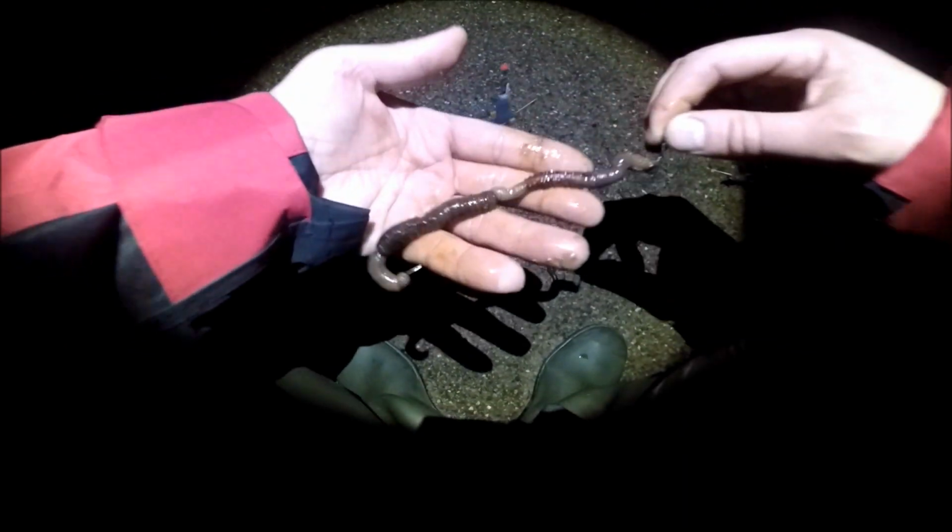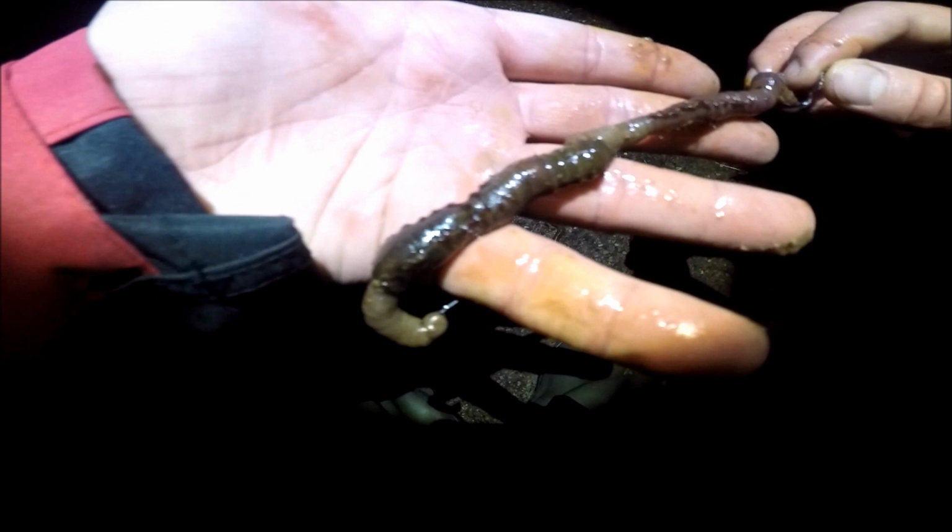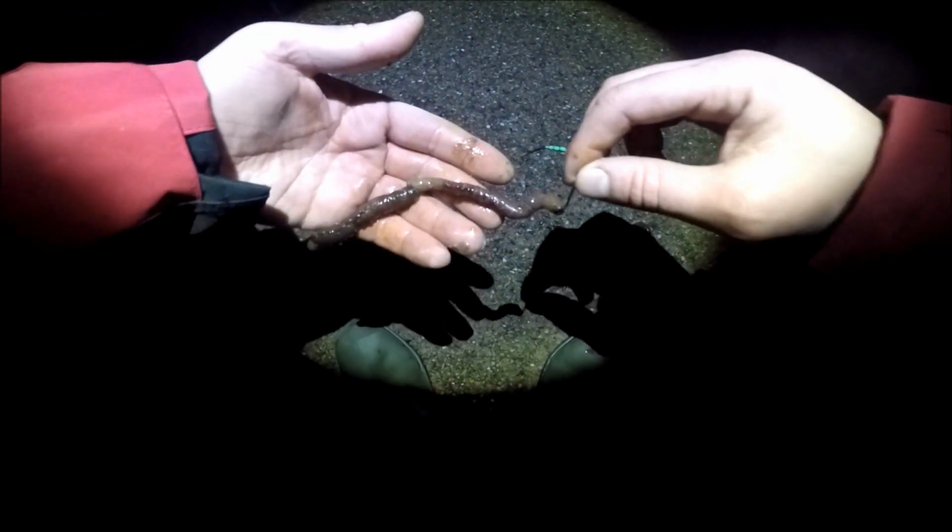1, 2, 3. And that's the bait going out now. Lovely. On the other rod, I've got one up, one down, with the glowing beads on. Not the best of glowing beads, but still attracts flatties and whiting.